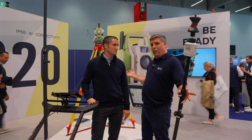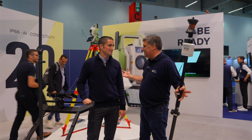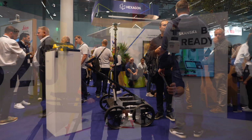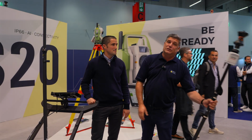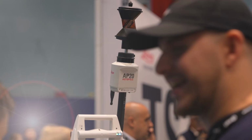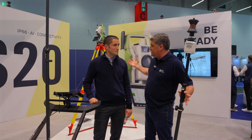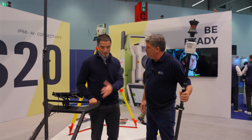Craig, we've got a smorgasbord, literally, of Leica Geosystems equipment around us. Got the Stream EP here, got the brand new TS20, got the AP20 tilt pole as well. That's because Gap is investing heavily now in not just your standard equipment, but equipment like this, isn't it? That's correct, Peter, yes. You mentioned the Stream EP.